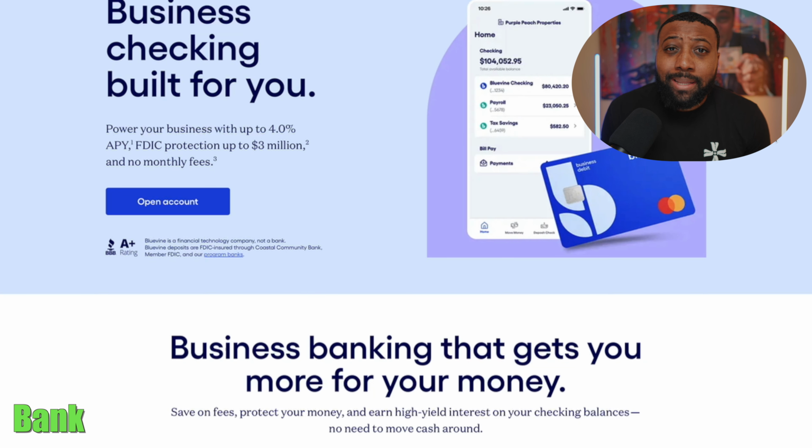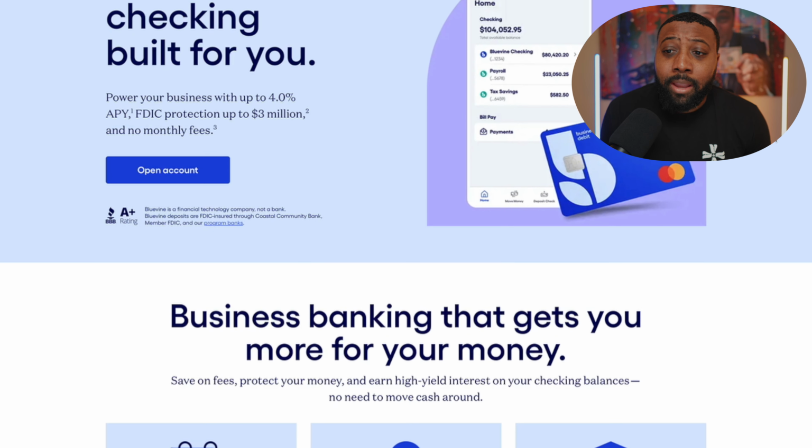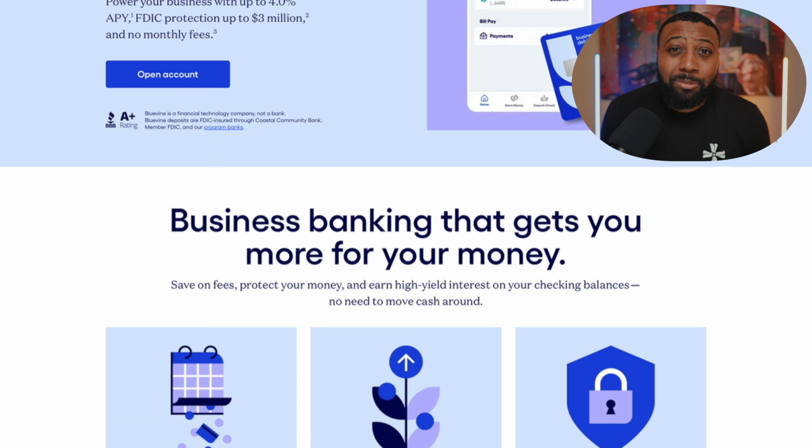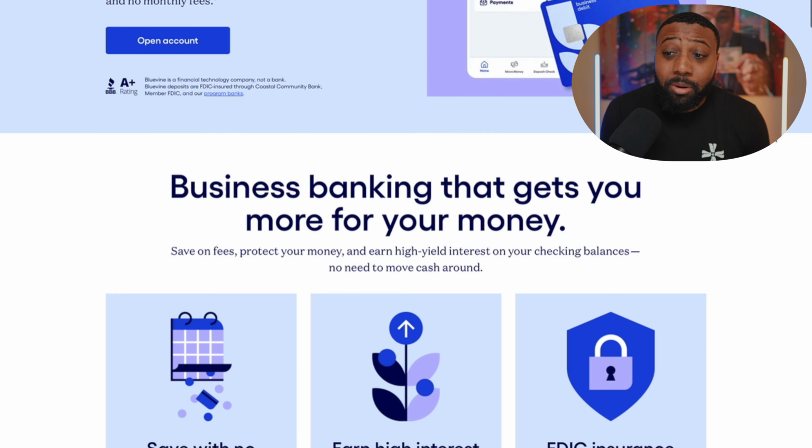Now, the third bank on my list is none other than BlueVine. This is a very good business bank account as well. Another online bank on my list here, guys. Stay tuned. If you're a brick and mortar, traditional type of person, I'm going to have a bank for you coming up next. But this is a very good bank as well.